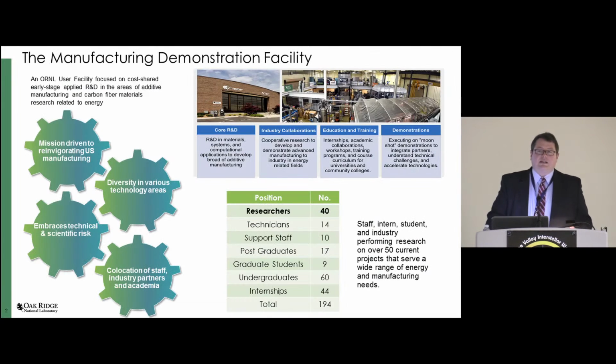So let me first take a step back and explain what the manufacturing demonstration facility is, what my job is, and what this looks like. The MDF was born at the very end of 2011. Oak Ridge National Laboratory was doing a lot of good work in advanced manufacturing for DOE projects, but really did not have a vehicle or a way that companies could come in and work with us. The whole idea was to reinvigorate U.S. manufacturing, bring together a group of people from all different directorates and divisions, co-locate them, and apply them to specific areas of need.